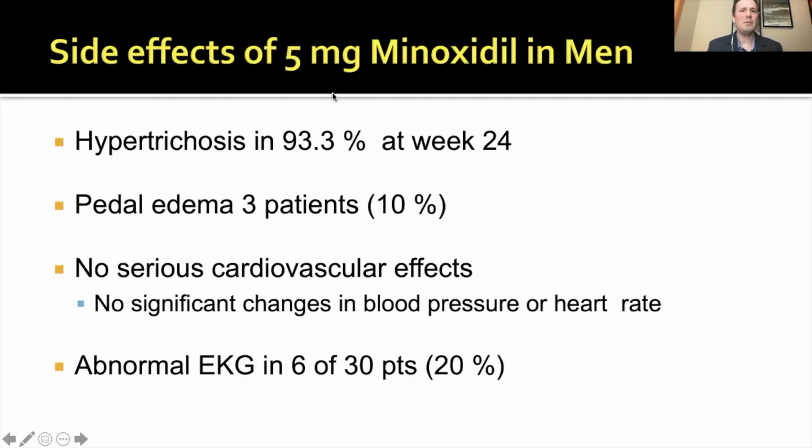What were the side effects? Well, excessive hair or hypertrichosis happened in 93% of patients. This is a study that is certainly not as big as some of the other studies that have looked at side effects, but these are consistent with other studies. Swelling in the feet or pedal edema occurred in about 10% of patients. Patients who were obese tended to have a higher chance of getting pedal edema. There were no serious cardiovascular effects with this oral minoxidil 5 milligram dose. This is a very nice study because they went on to look at EKG changes. Are there any blood changes?